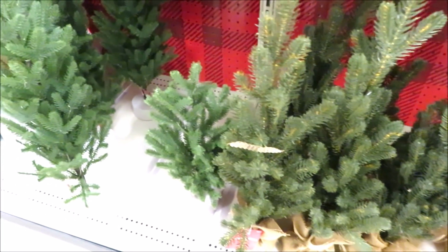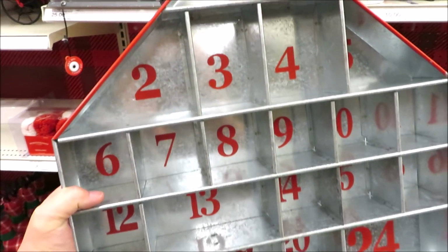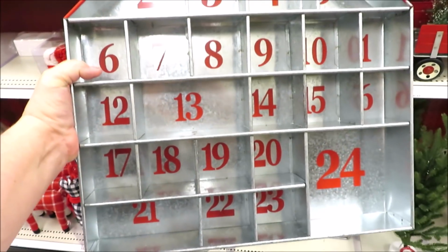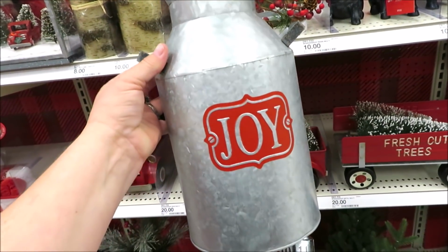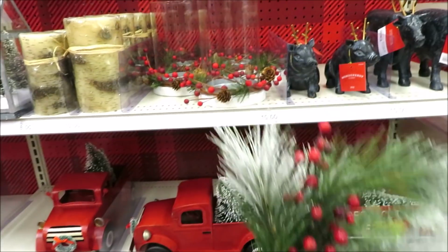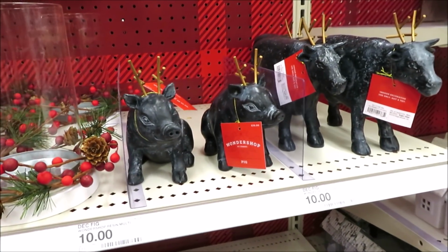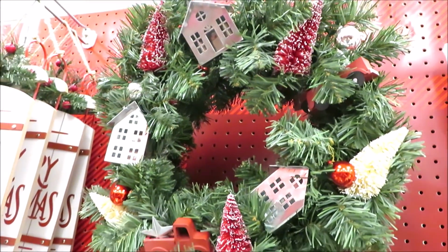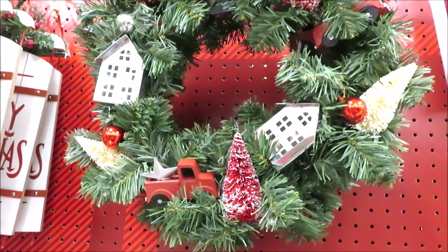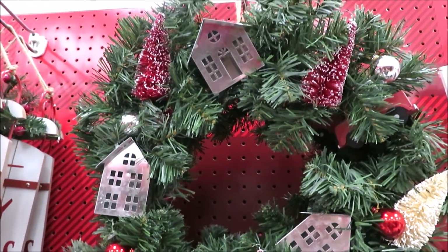Looks like the smaller ones are $10 all the way up to $20. For $25, they did a galvanized house countdown. Also for $25, they did a milk jug enjoy with a little bit of greenery on top. And you are seeing pigs and cows with reindeer antlers for $10. For $35, they did a Christmas wreath with a red truck, some bottle brush trees, and galvanized houses.